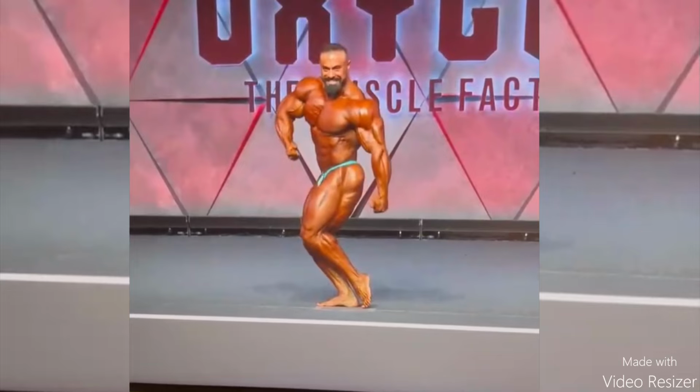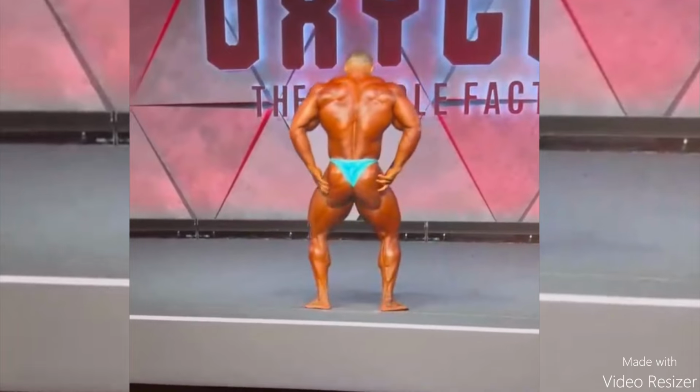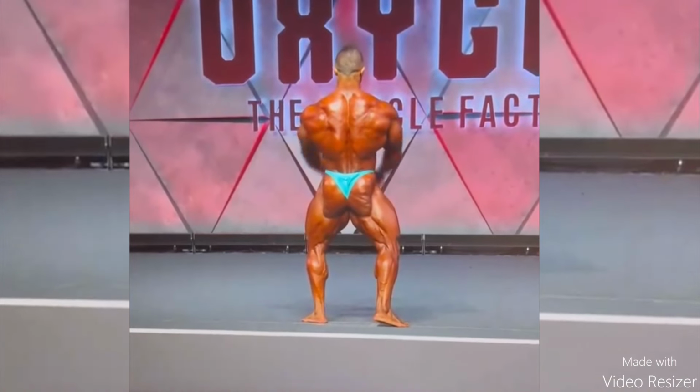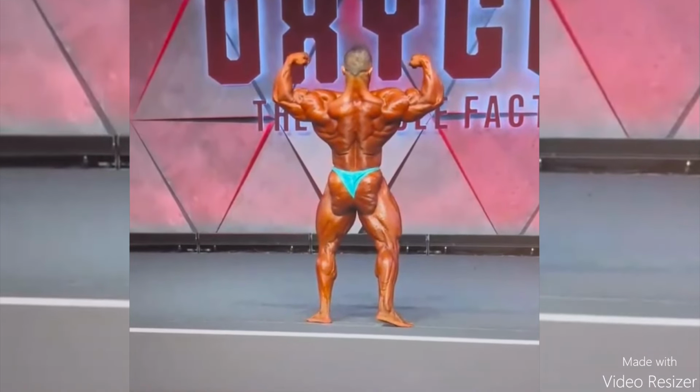From the side is improved. That's a great shot right there. All these shots are improved on him. The glutes are in tight. Wow. Hamstrings are in. Wow. Flexible biceps develop more. Wow.